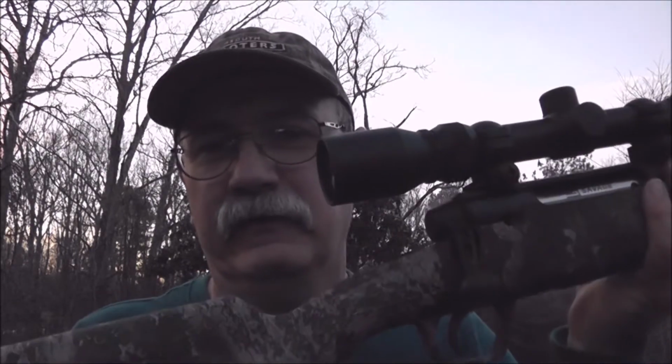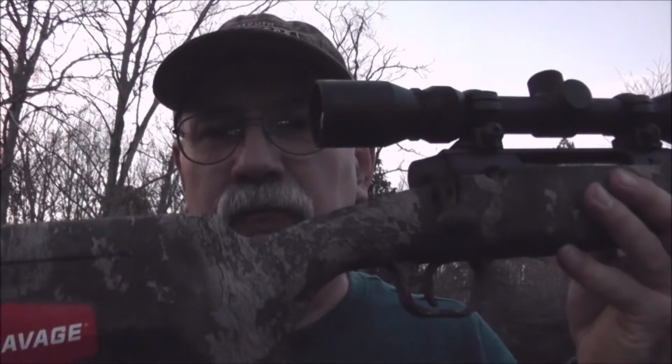I'm going to see if this newer Savage action is adjustable in terms of trigger adjustment to lighten up that trigger some. I think with a lighter trigger and a little bit of work with different loads, this could be a supremely accurate little rifle.